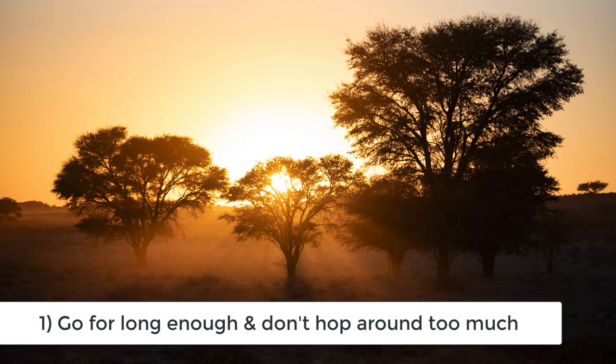Tip number one is a double whammy. Make sure that you go for long enough and don't hop around too much. One of the biggest mistakes that I see people make when they go to the Kalahari Transfrontier Park is they go for way too short, usually for only a week. And then on top of that, they hop around from one camp to another every single night.